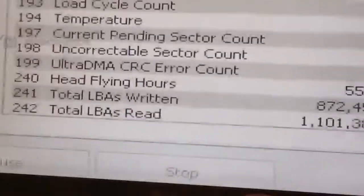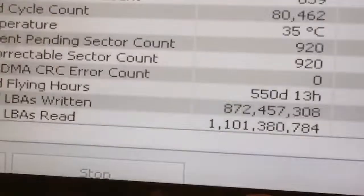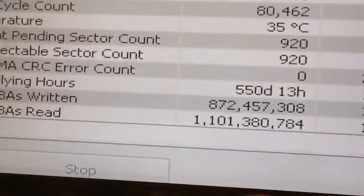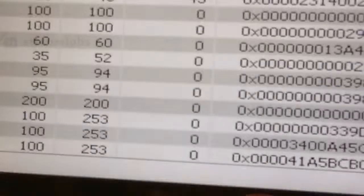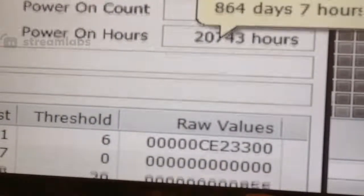And if we go further down, where is it? Granted that this drive has been in use a long time, 550 days, 13 hours. Head flying hours, 550 days. The actual drive has had a lot of use. If we go back to Crystal Disk Info, under here it says, oh, I can't get it on my mouse. It's 864 days and 7 hours old, so yeah, it has a lot of use. Well, it's had some use. I can't remember now if I got this drive second hand. I think I did. So it's had a lot of use.